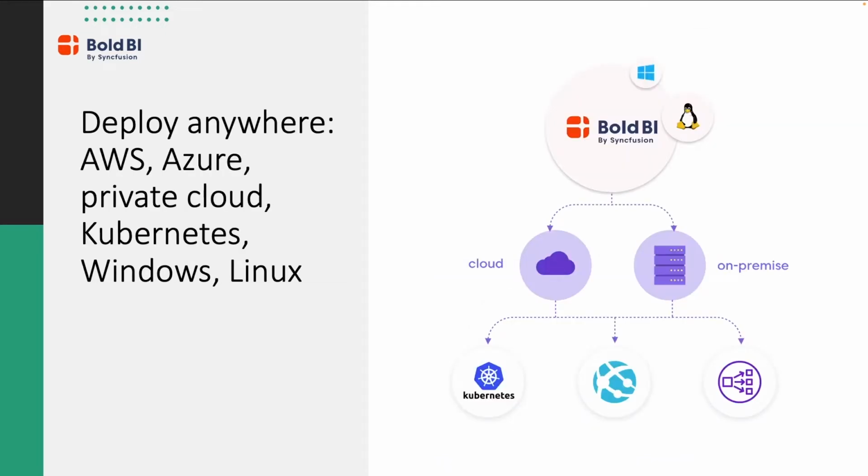You also can deploy Bold BI anywhere, whether you wish to deploy on-premises, on your own hardware, or Windows or Linux. You can deploy using Kubernetes on cloud-based systems in a very scalable manner. All of that is built into the Bold BI system. It's complete control over your deployment experience.